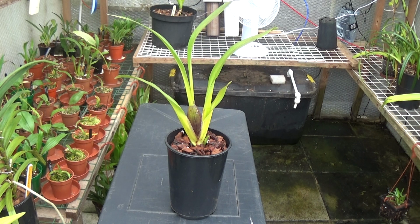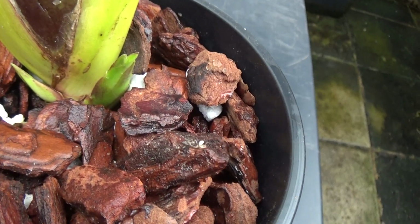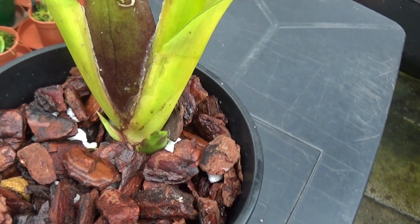Now if you remember, I think it's about 5 weeks ago, it finished blooming with some gorgeous blooms on it, and just notice now, let's get the camera, that it's putting up two nice growths here. So that's a nice start for next spring, something like that.